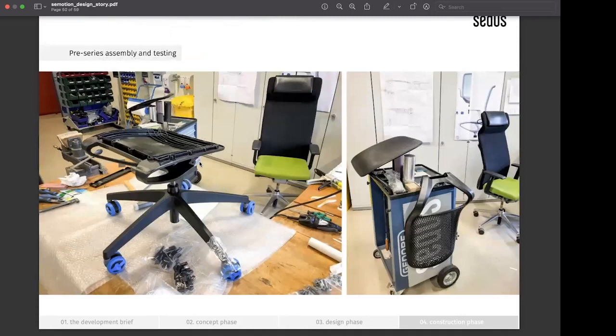Yeah, so the first parts are now coming out of the tools and we're building the first zero series chairs, you would say, just to get a sense if everything is working. There are always little problems with the first mold. Some things don't work, or maybe the tools shifted slightly, or something is happening. So you have to make sure that you work through all these problems.